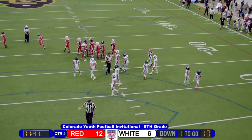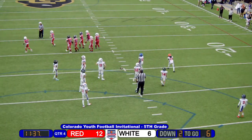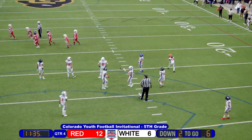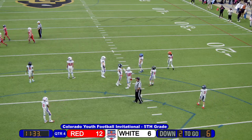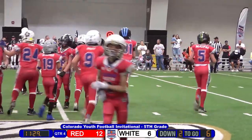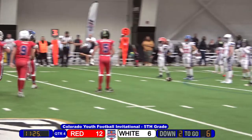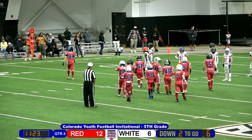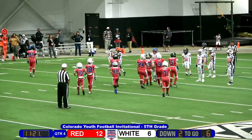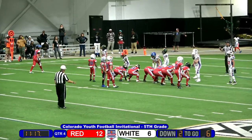You see the strategy here by Coach Starch, just kind of want to chew some clock. Let's not force anything deep down the field, just stick with some smash mouth football. It's working. The fumbles have been happening, but the interceptions have been a little bit more prevalent, I feel like. So if I'm trying to take care of the ball, I think the best way to do it is to hand it off.